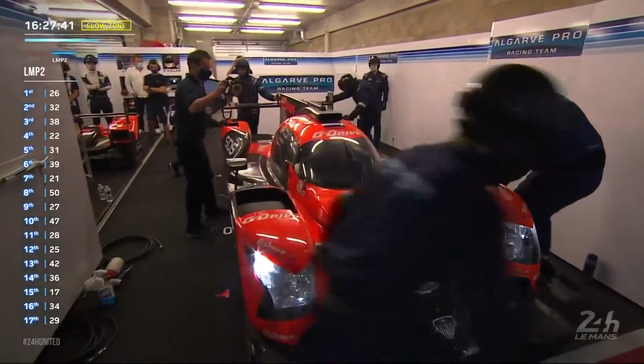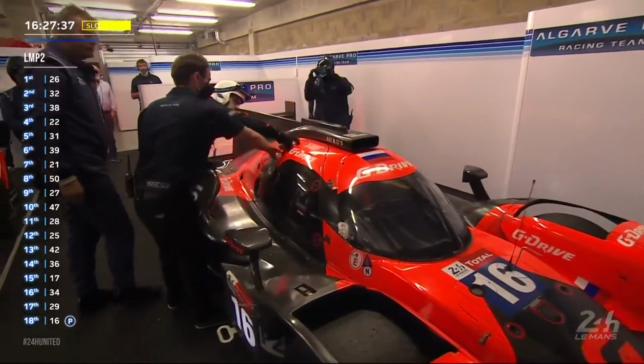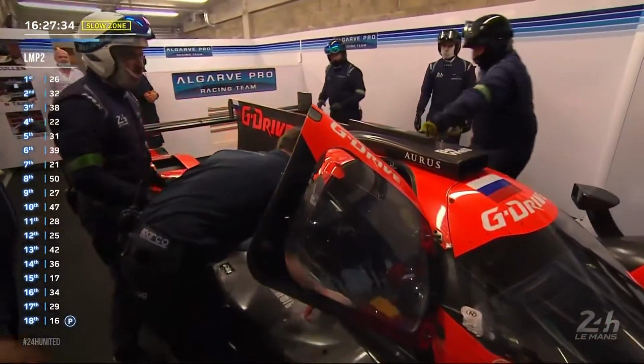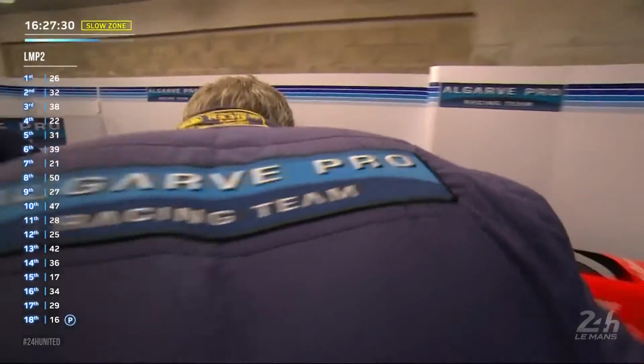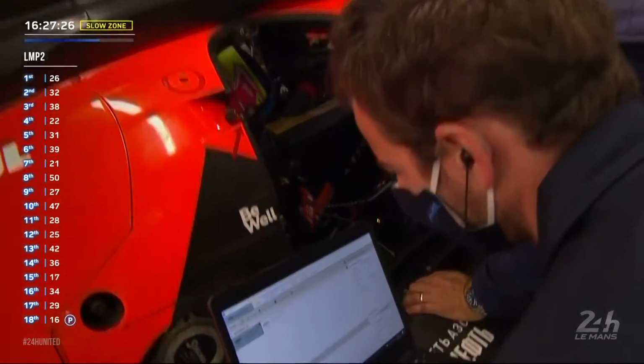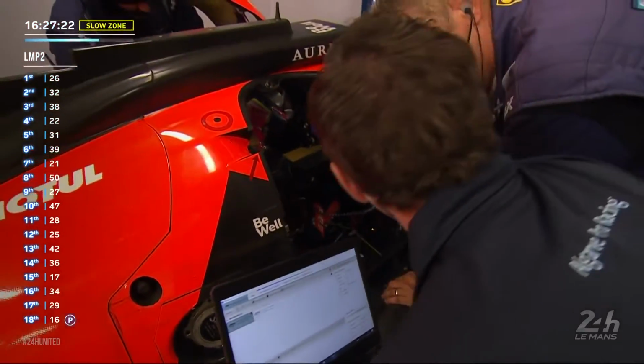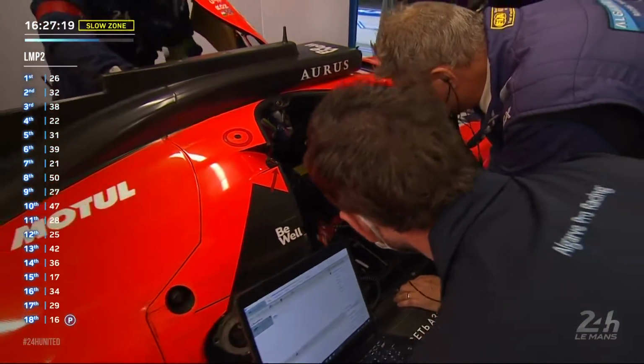Number 16 into the garage. Crept back with Ollie Jarvis at the wheel. New steering wheel ready to go on. So there's Stuart, the boss of Algarve Pro. That's him. He is what is known in the trade as a big unit. And they are trying to chase whatever electronics problem is bedeviling this car.